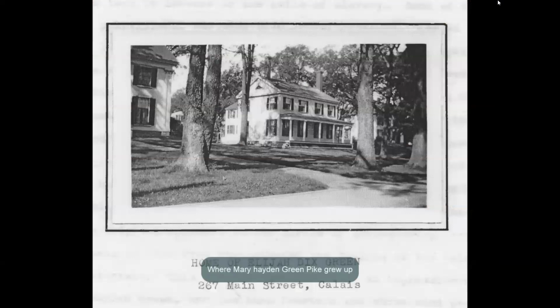Now, this is the greenhouse. I think it's Elijah Green. It's Dr. Gould's house, and you can see next to it the house of Jane Todd. It's gone, but it's going on the right-hand side. I'm supposed to remember left and right because people can't see me point on this recording. Now, Mary Hayden Green grew up in this house, and she married, and you can go to the next picture.